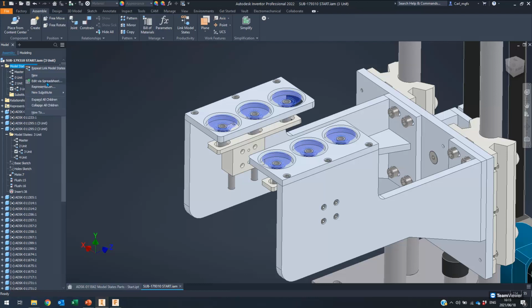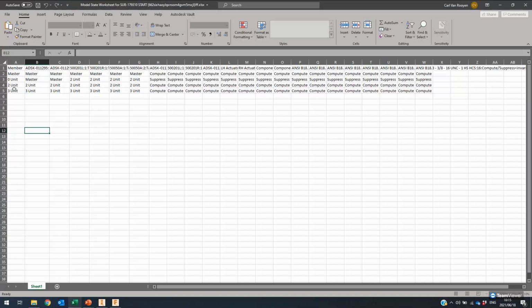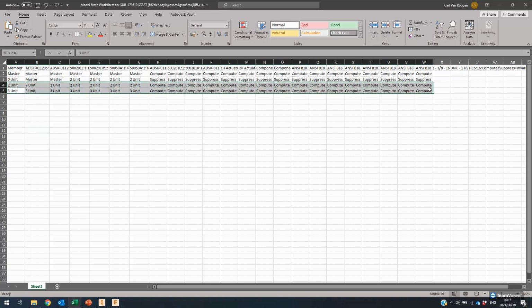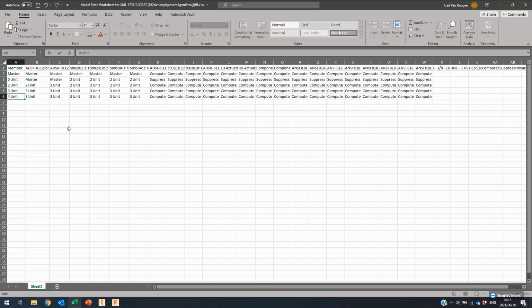While you're busy designing your component, you design those states into each component, and then in the assembly you're able to link those states together. So last little thing I'll do here quickly is I'm going to grab in the Excel spreadsheet, you'll see a lot more columns here. I'm going to grab that, drag it down, and we've got 3 units. Basically going to replace that with 4 units.